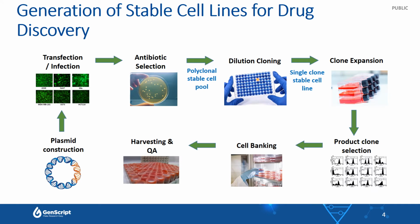Here is a brief introduction of the workflow of how the cell lines are generated. We start with the plasmid construction, which includes the target gene as well as a selective gene. Then we perform the transfection, followed by antibiotic selection. From here, we get the polyclonal stable cell pools. Then we perform dilution cloning to get a single clone stable cell line. Each clone is further expanded individually to select for the best one to be our product clone. The product clone is then banked in our inventory, further expanded for harvesting, and a portion of the cells is used for QA before the cells become deliverables.